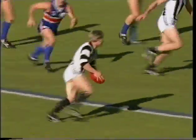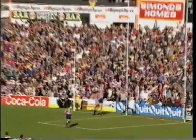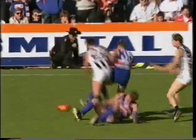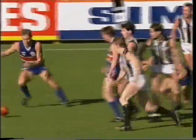Francis bursts through the pack. Tony Francis, 49 metres out. Hooks the kick. It doesn't cross the line. Kept in by Croft. To the outer side. Grigich with Shaw, another mismatch. You wouldn't count Tony Shaw out of it, though.